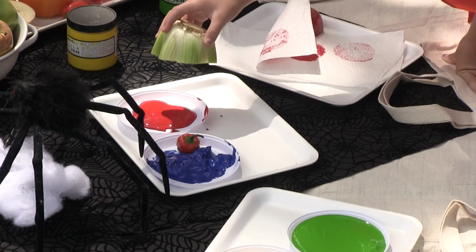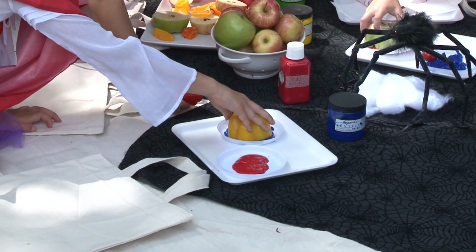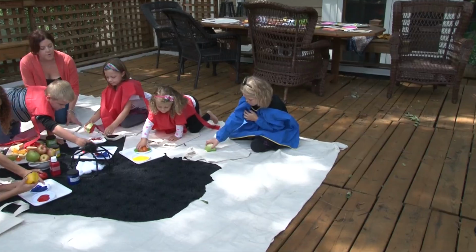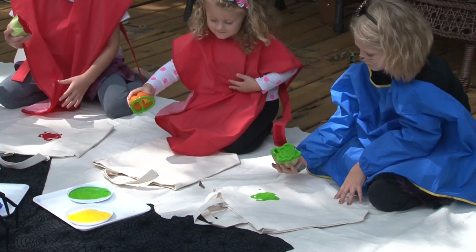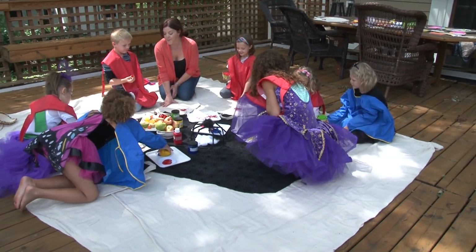I just want to do this thing. Okay. You can stand up and walk over here. Ooh, look at Emerson with that green. That is going to be awesome. Ooh, good job. Okay, I want to see how that turns out. That might make like a flower. That is cool. What do you think? Do you like it?